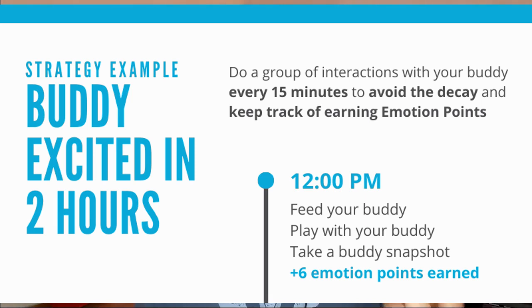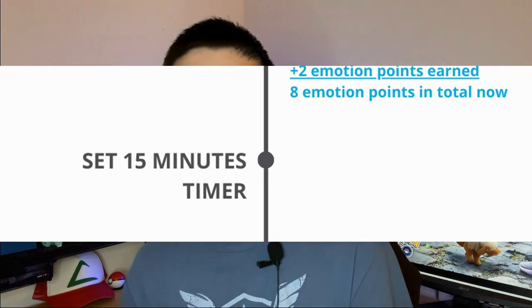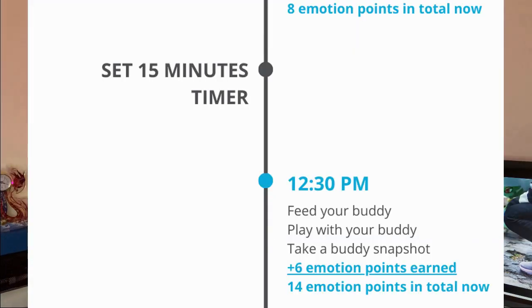So again, at 12 p.m. you feed it, pet it, and take a snapshot of it. 15 minutes later, you battle the team leader. So within 15 minutes, you have completed 4 interactions that gives you a total of 8 emotion points. Once you finish battling the team leader with your buddy in your battle group, then set the timer again for 15 minutes. So after this 15 minutes, it will be 30 minutes since the last time you fed it, played with it, and took a snapshot of it. So this is the 30-minute cooldown.